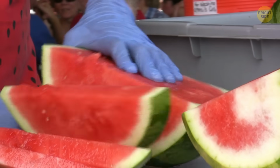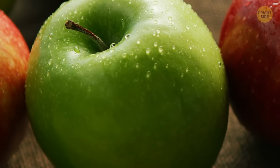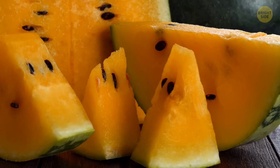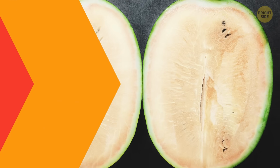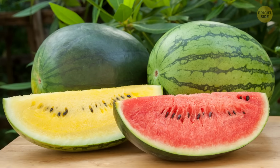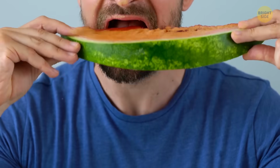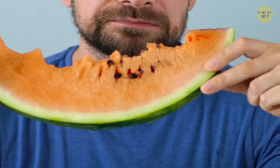Not all watermelons are red inside. Just like apples, there's a ton of different varieties. There's yellow, orange, pink, and white. Each different type has a unique shape, size, and texture. Yellow and orange ones are way sweeter than our normal variety.